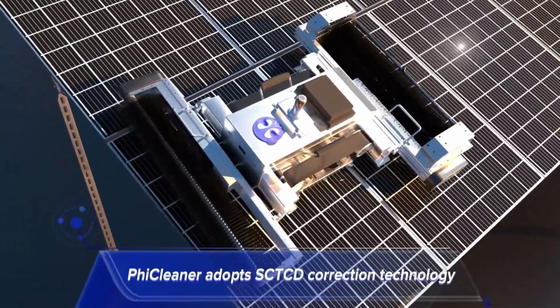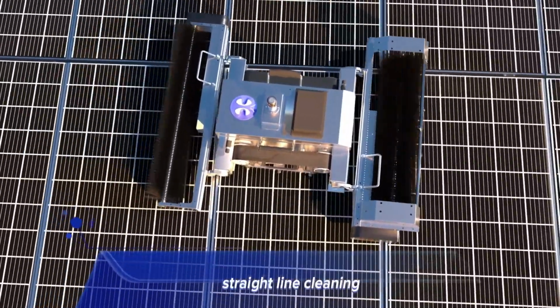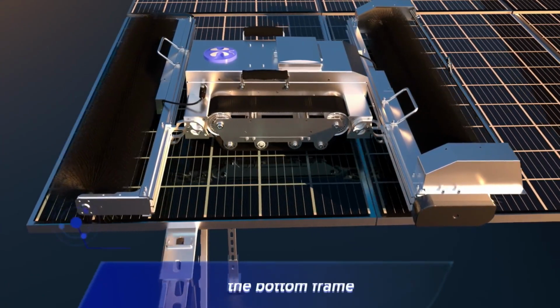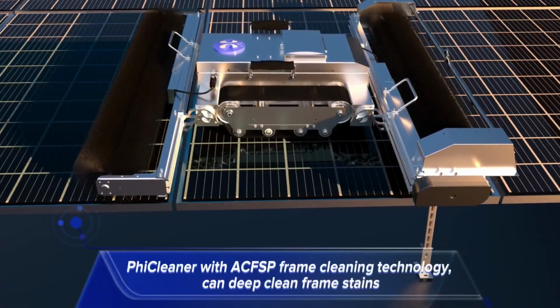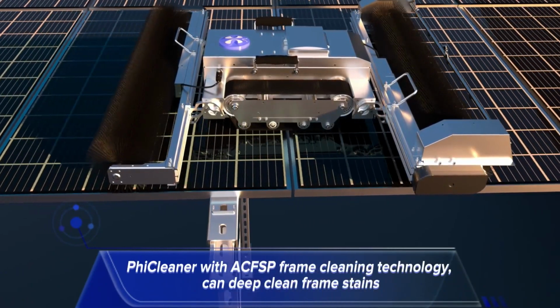PhiCleaner adopts SCTC decorrection technology. Accurately identify PV panel grid lines to ensure straight line cleaning. The most difficult part to clean of PV panels is the bottom frame. PhiCleaner with ACFSP frame cleaning technology can deep clean frame stains.